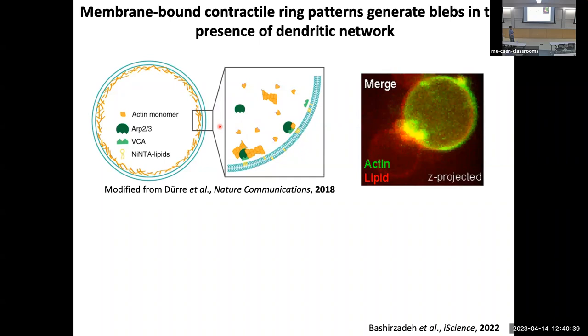So what a bleb is, basically, is an extrusion of a membrane in a cell. This actually happens in living cells. What we think is happening is that this cortex is generating a contractile force that is almost like extruding the membrane out of it.